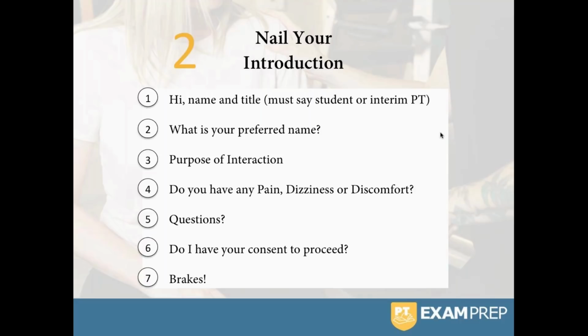Both of you guys didn't say the dizziness part. Remember, PDD is super important: pain, dizziness, or discomfort. You can tailor it for each station. For the ergonomic assessment, it may not be something that you really need to ask. But when we're looking at something like diaphragmatic breathing, you want to say, do you have any pain, dizziness, or discomfort right now? No. Okay. If you do have any pain, dizziness, or discomfort at any point in time, please let me know and we can stop and start whenever you feel comfortable. So tailor that piece a little bit.